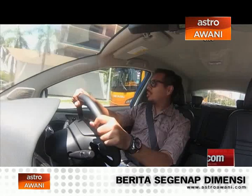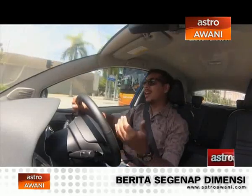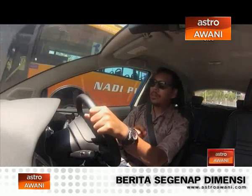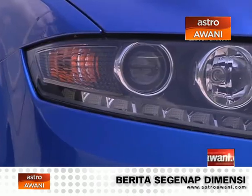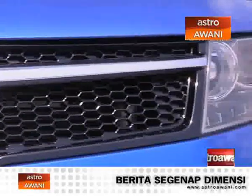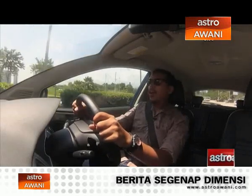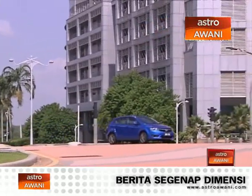Another point that I'd like to point out here is this. The seating position is actually a little bit on the high side. That is rather unfortunate because, again, we're talking about a sporty hatchback here. And when you're driving something sporty, you'd like to feel that low slung, drop down feeling of seating position. And I've got this seat here at the lowest point, and I still feel that it's fairly high. Also, the steering, you can adjust for height, but you cannot adjust for rake.